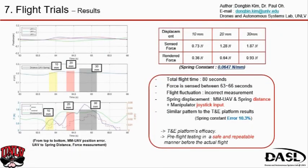This slide shows the test flight result. The figure on the left shows the MM-WAV position error, the distance between the MM-WAV and the spring, and the force measurement. Total flight time was 80 seconds and the force is sensed between 63 and 60 seconds. But there was a flight fluctuation which caused incorrect measurement. But considering the MM-WAV and spring distance plus the manipulator joystick input, we could find the displacement area.